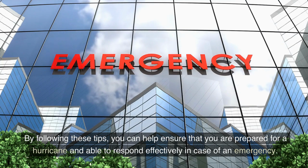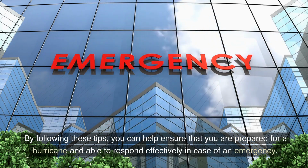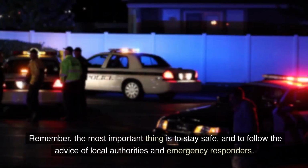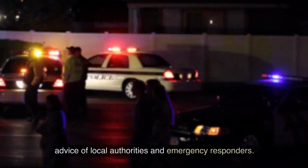By following these tips, you can help ensure that you are prepared for a hurricane and able to respond effectively in case of an emergency. Remember, the most important thing is to stay safe, and to follow the advice of local authorities and emergency responders.